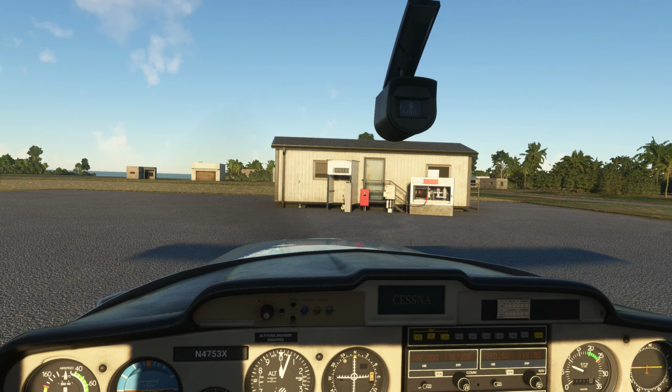65 knots. I'm going to aim for the last dots there, those are 500 foot markers. This right here, that double marker, is 1,000 feet past the touchdown zone. So this is 1,500 feet past the touchdown zone. And that right there is 2,000 feet past the touchdown zone, and that's what I'm aiming for.